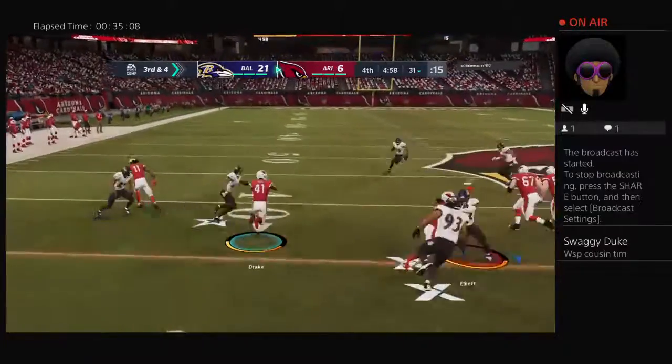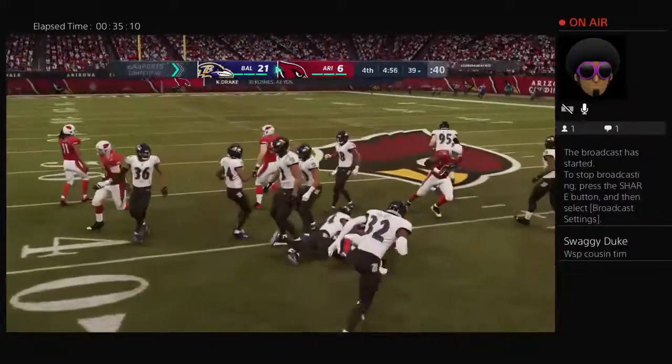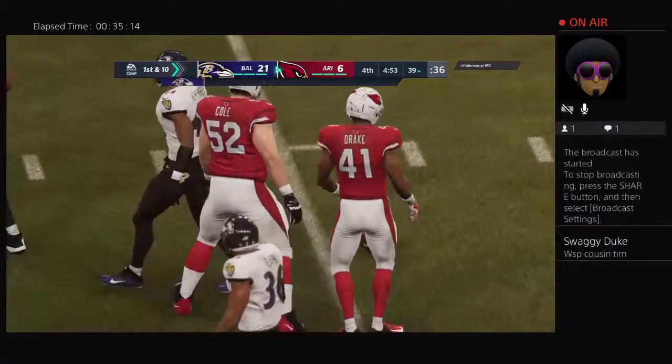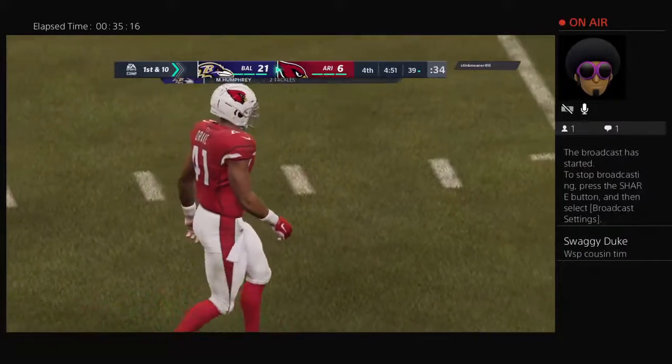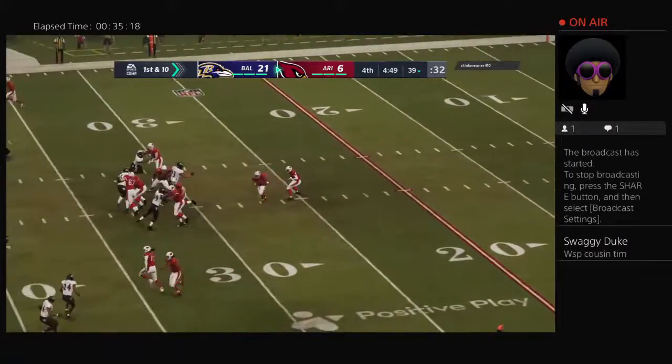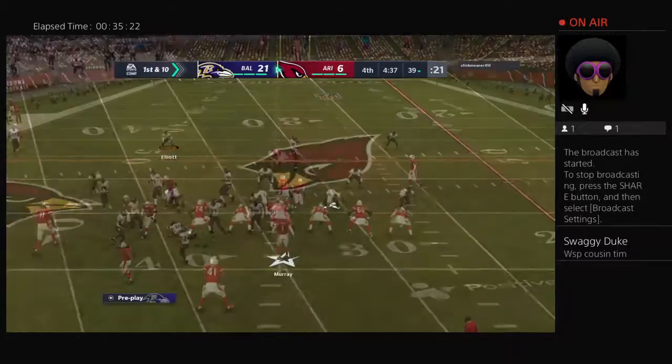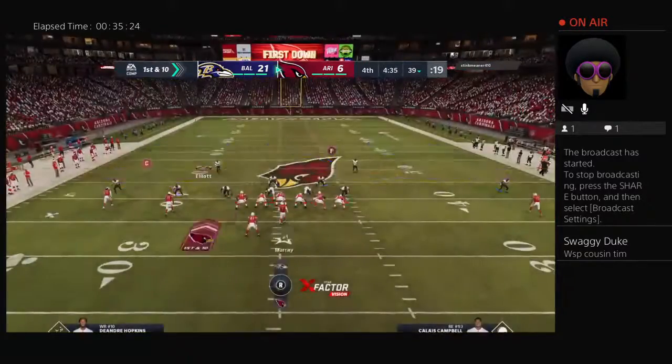Running, it's Drake. And he's got the first before he's brought down at the 39-yard line. 3rd and medium, they opted to run instead of pass, and it worked. First down. 39-yard line. So from the 39 now, they'll come up on a 1st and 10.